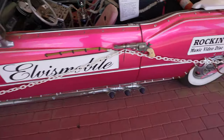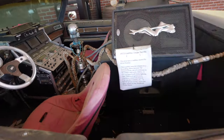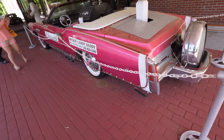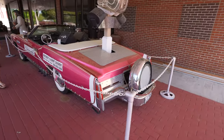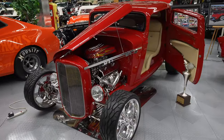Look at this. Oh my God. What is this? A recording studio on wheels? Wait, this is the Rockin' Caddy, music video disc jockey. I don't even know where to begin. Check out this car. Absolutely awesome.